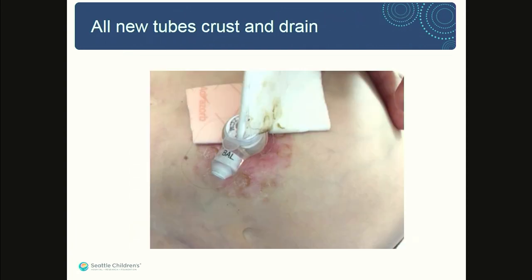Okay, so now let's get to the nitty-gritty about the problems you're going to see around these tubes, especially in the post-op time frame. Imagine that this is a piercing and you're getting a piercing into your stomach, only it's a really big hole, a lot bigger than an earring, and it's going to act the same way. So it is going to crust and drain little bits of gooey stuff of every color. Everybody crusts and drains, and they all crust and drain for months.